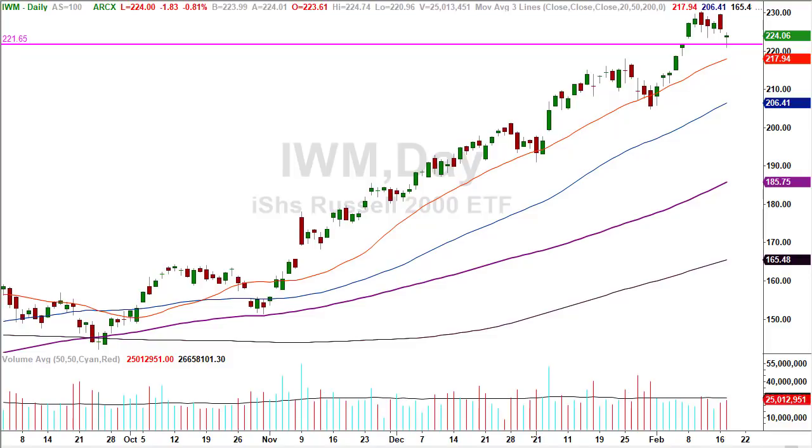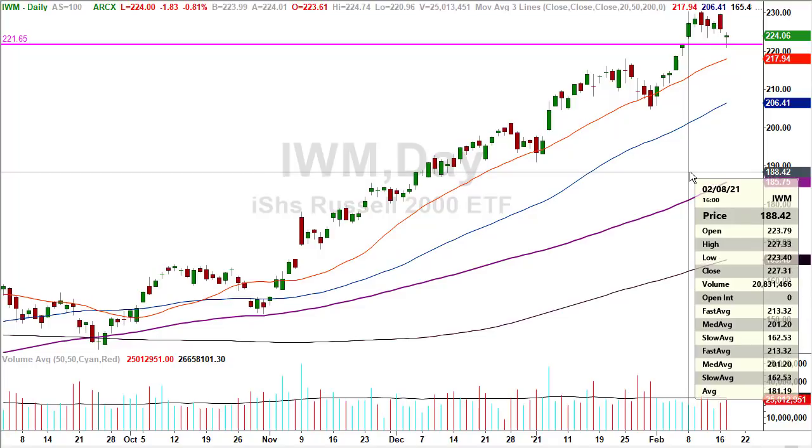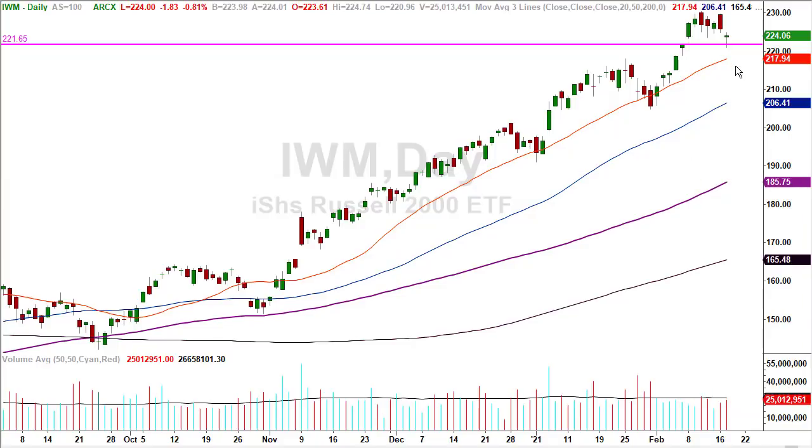Now, here's where the rubber meets the road. So get out your sticky note. There's a breakup candle and there's a breakup candle low. Where is it? Right here. The candle from the 8th of February. The low is 223.40. Now they spiked that low by a lot to fill the gap, but they rallied back to close above the low of that breakup candle. So from a daily chart perspective, for now, until and unless they close below the low of that breakup candle, there's nothing wrong with the IWM.